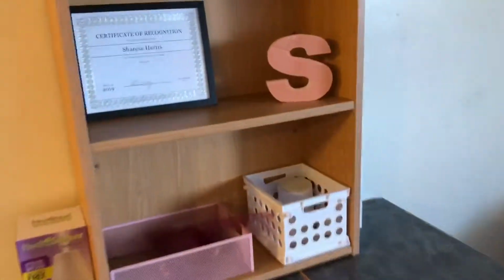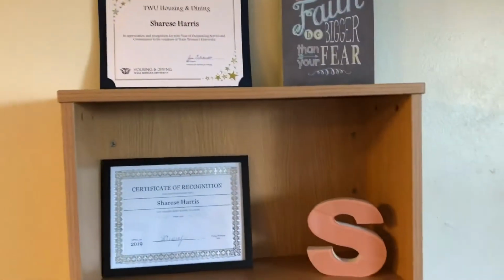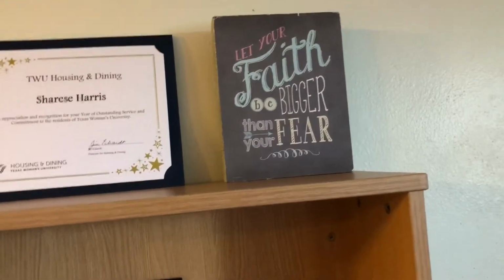Here's a desk. So I just have a couple awards that I've gotten. This sign, let your faith be bigger than your fear. That's always good to have. A little S. And then I just have some stuff in there. Have a throw pillow, blanket, my little ottoman that has a bunch of stuff in it.